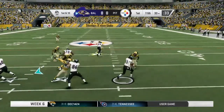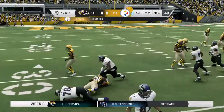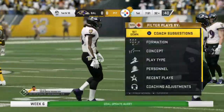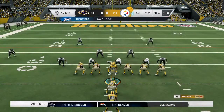Oh, the jet sweep to start the drive. And right away, he lost the football. And it's picked up by the Steelers. And they are going to set up shop at the 32-yard line. To put it mildly, that is not the way anyone wants to start off a game. You fumble on your first offensive snap.